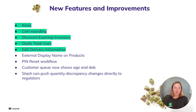Those include Flowhub's newest feature, Kiosk, which allows you to have a self-service ordering option at your dispensary. Cart rounding, so now you can round the total of a cart up to the nearest dollar value to eliminate the need for change at your dispensary. You can discount expiring inventory automatically by adding it to a deal. You can choose how many times a deal can be used before it's considered invalid. And you can now edit delivery specific information on a delivery order.